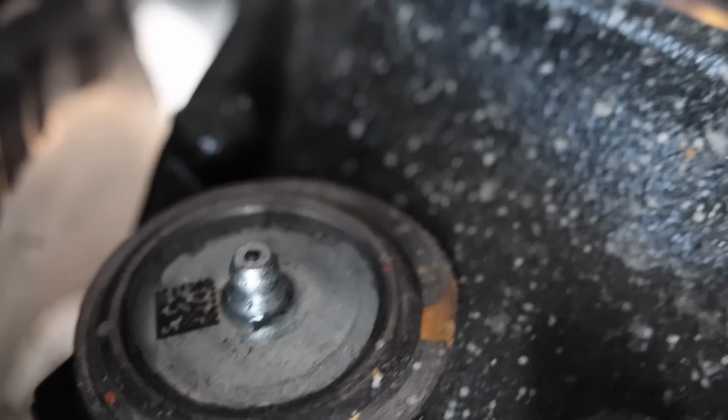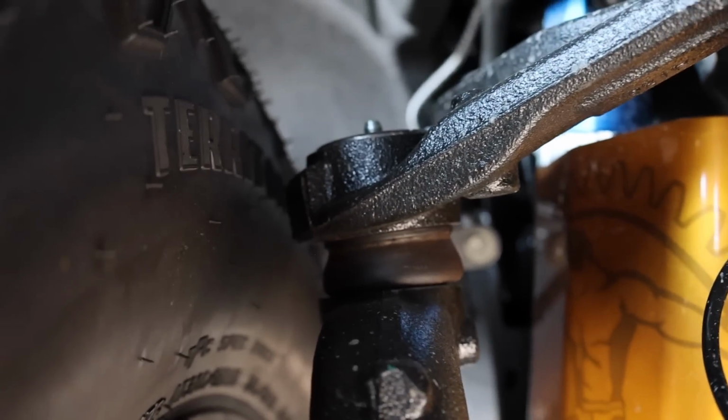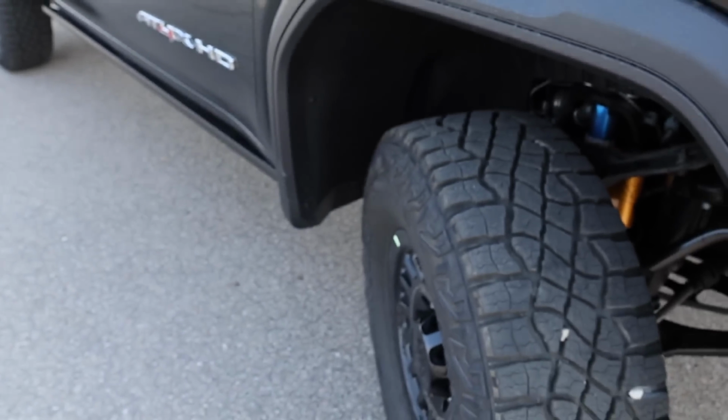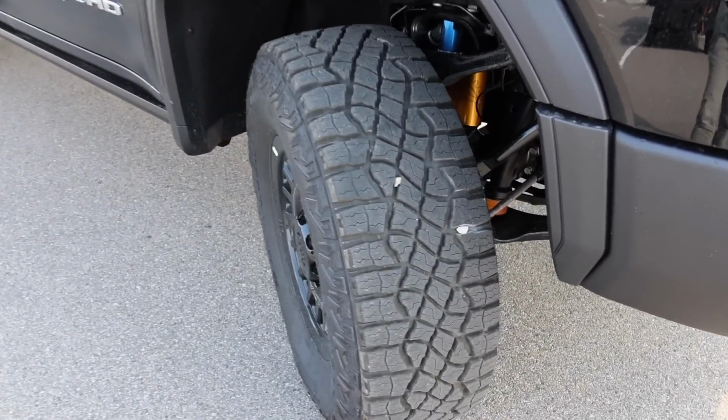And you guys can see, I never really showed this, but that's where you're gonna add a little bit of grease to your ball joint, I believe, right there. And then you guys can see those skid plates. They are stamped. And I think it's a mild stamp from what Nate was telling me too. And you guys can see those big old tires. Here's a good look at the tread pattern.